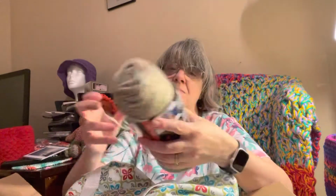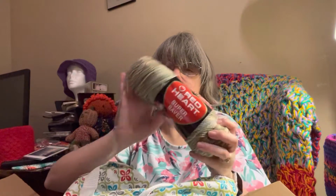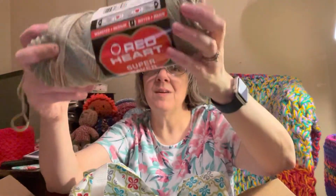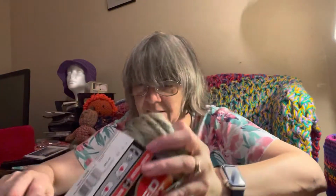I think I have another. Let's see. I think this one is the same color. Okay, I'm trying to see what color you are again. Aspen Print. So I got two in that color. One more Super Saver. Oh, I think that's also the same one. So I have three in Aspen Print.